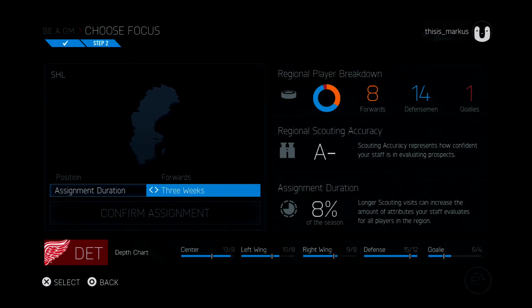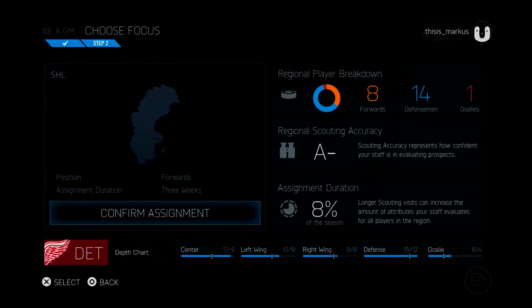For defensemen, it would be 5. For the goalie, it would just be the 1 week, because there's only 1 prospect there. If you really want to, at a later date, you can basically go back over them again. I usually find that it's probably better to do it then for about 2 weeks. Say, for instance, on the forwards, you can just take it down by a week and then sort of mop up any information that you don't know on any of the prospects, or you can go full out and just do another full 5 weeks on them.